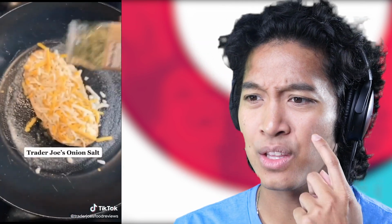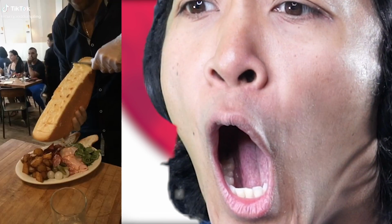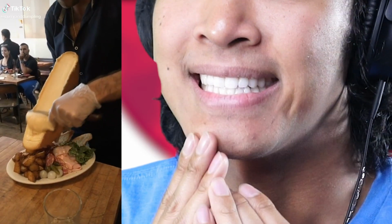Ooh, wow. Oh, yeah. Oh, wait, you put the bread on top of the cheese and then you add some salt on there. Oh, my God. Salt makes everything. Oh, wow. That looks so good, guys. Wow. Raclette. Oh, yeah. Oh, wow.